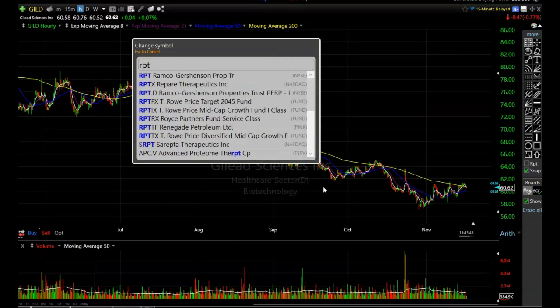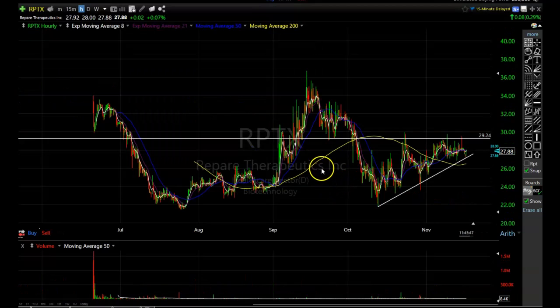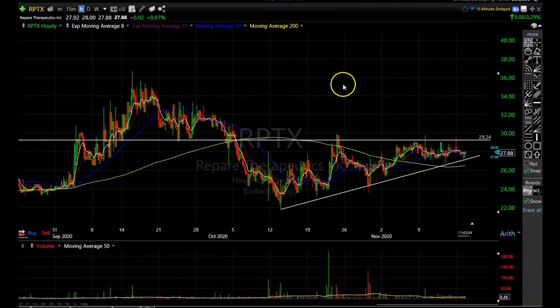Let's go to the stock that I did a video on yesterday, Repair Therapeutics. You can see that one is still hanging around in that consolidation. It hasn't broke up yet. It is still holding above that trend line. So the longer it hangs out in this area, the more pressure it's going to have to pop through it. So I am definitely still keeping an eye on this one. It's definitely still on my watch list.